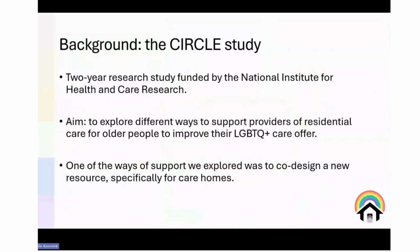So before I go into the resource, I want to give you a little bit of background about the study. I'm a researcher. The design of this resource was part of a research study called CIRCLE, and CIRCLE stands for Creating Inclusive Residential Care for LGBTQ+ Elders. It was a 2-year research study funded by the National Institute for Health and Care Research, and the study finishes the end of this month.